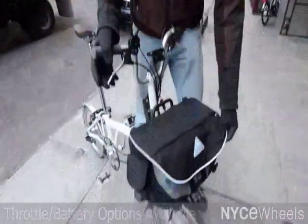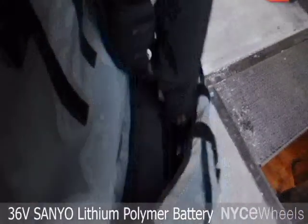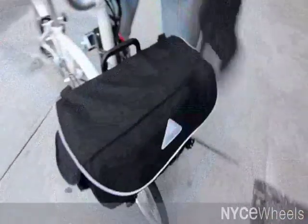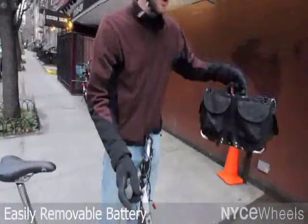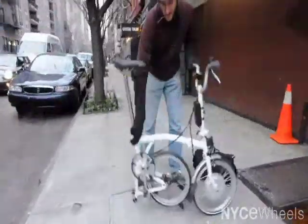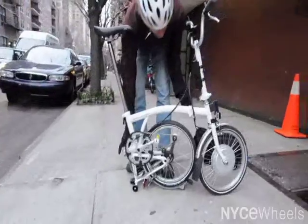So this particular customer has the battery concealed inside an S-bag. We open that up and you can see the battery is all in here. You just plug the charger in, then you can charge the battery up wherever you go. And you still have lots of room to carry stuff with you. To disconnect the bag, all you have to do is snap the bag off. This way you can take it right with you. Now you can see the electric Brompton still folds just the same as a regular Brompton folding bike would.